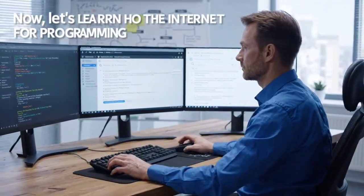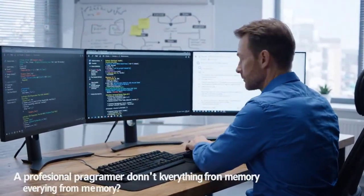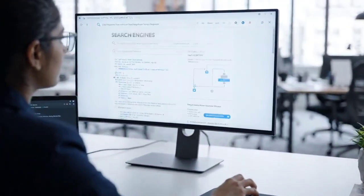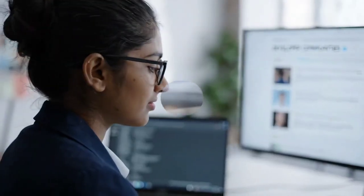Now, let's learn how to use the internet for programming. A professional programmer doesn't know everything from memory. One of the most important skills you can develop is knowing how to find information. You'll use official documentation, search engines, developer communities.